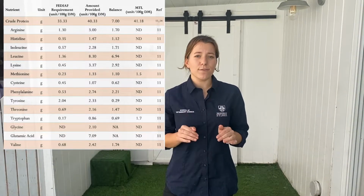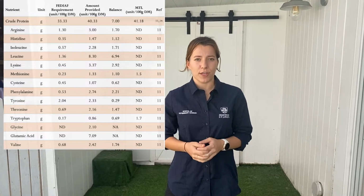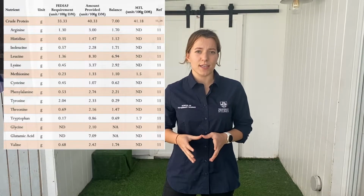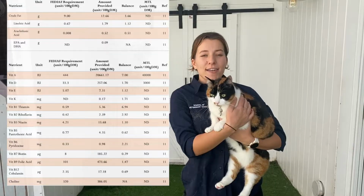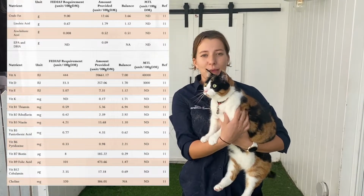During weight loss, fat reserves are mobilized and broken down in the liver to fatty acids to be used as a substrate for gluconeogenesis. As methionine and cysteine are limiting reagents of this metabolism, they are particularly important in weight loss diets in order to avoid diseases such as hepatic lipidosis, and were therefore included above the basic nutrient requirement level. Fat, fatty acids, and vitamins were all included above the minimum FEDIAF requirement without exceeding maximum levels.